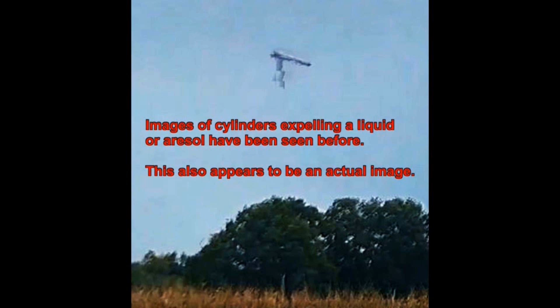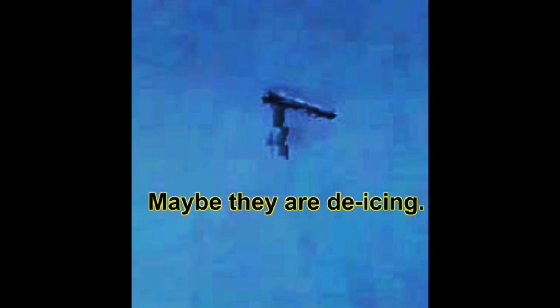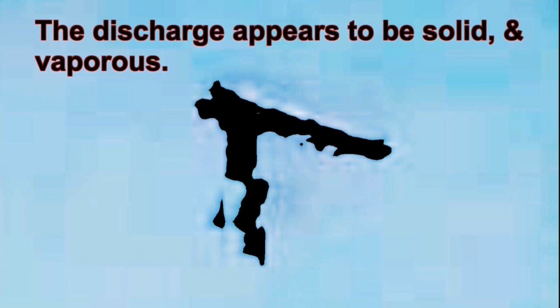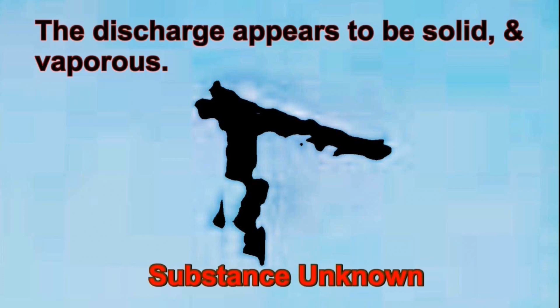Images of cylinders expelling a liquid or aerosol have been seen before. This also appears to be an actual image. The Mexican Air Force has photographed similar events with cylinders. Maybe they are de-icing. This discharge appears to be solid and vaporous, and the substance is unknown.